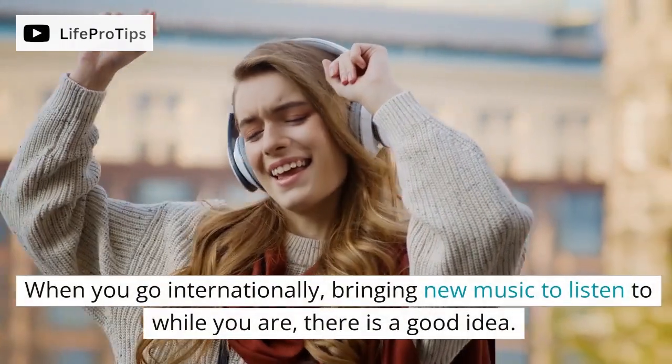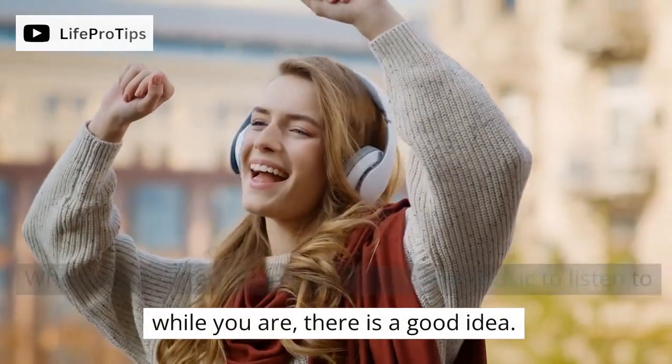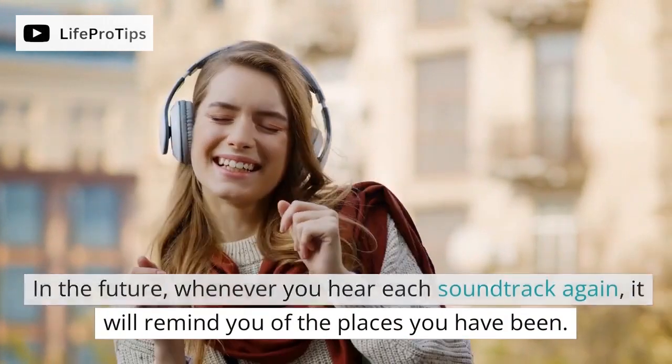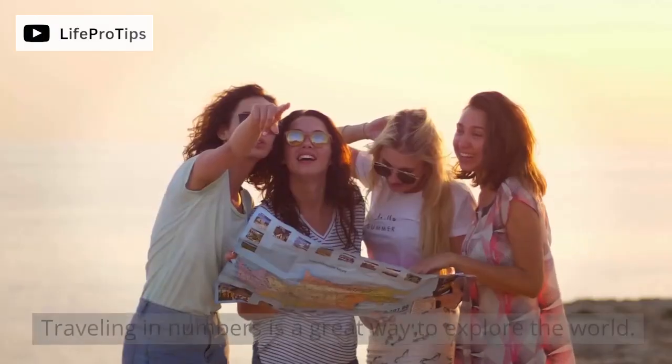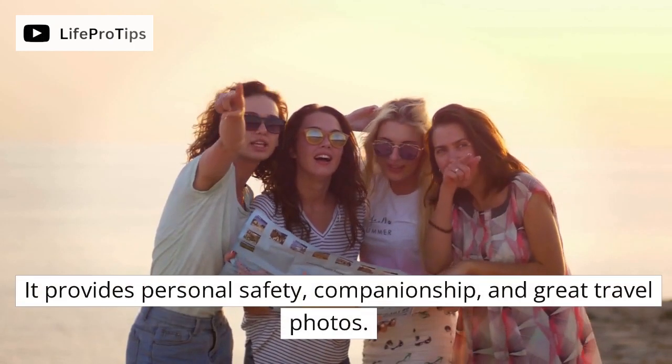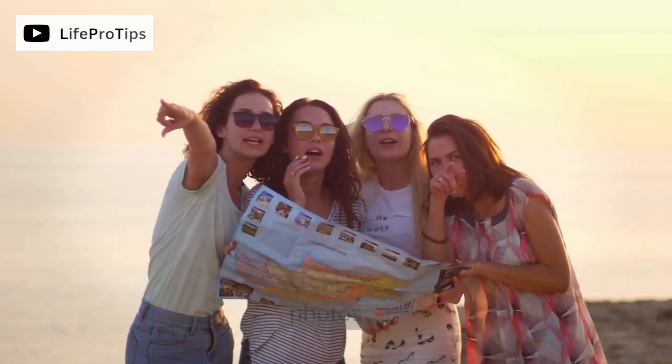Final tips. When you go internationally, bringing new music to listen to while you are there is a good idea. In the future, whenever you hear each soundtrack again, it will remind you of places you have been. Traveling in numbers is a great way to see the world. It provides personal safety, companionship, and great travel photos.